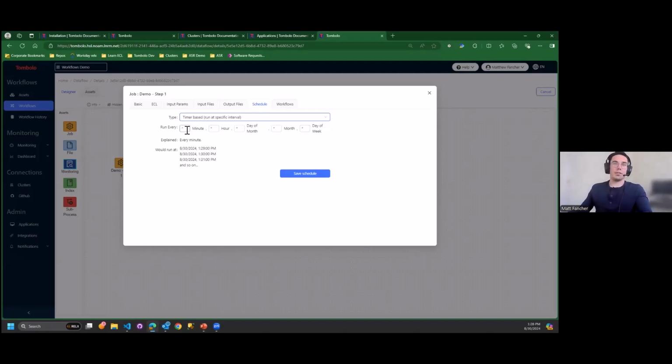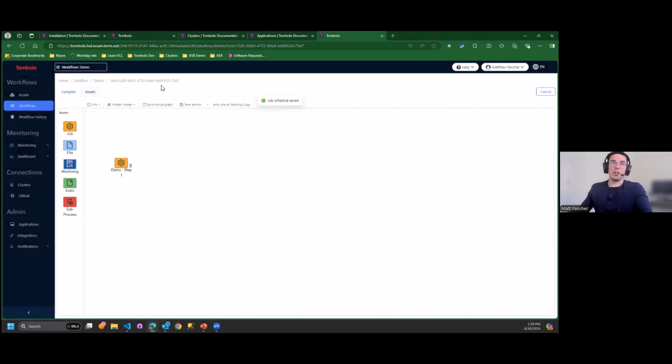But I don't want to run that this often. I want to run it at 7 a.m. every day. So I would add 0 to the minute column and 7 to the hour. And you can see here, my explainer says at minute 0, past hour 7, and then I get a nice schedule breakdown here. So this would run tomorrow at 7 a.m., on the 1st of September at 7 a.m., and so on and so forth. When I'm happy with my schedule, I can simply hit Save Schedule. I get my success message and then close out of the modal. You'll see an hourglass icon next to the node indicating that this job is going to run on a schedule.